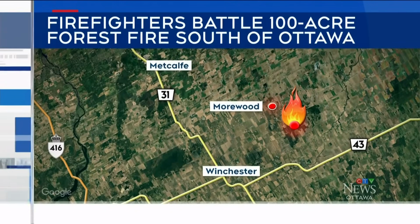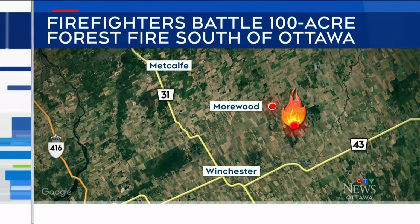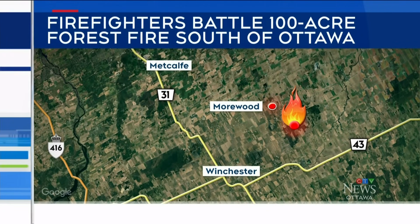North Dundas Township has declared a state of emergency as firefighters continue to battle a massive forest fire tonight. The fire broke out sometime yesterday in the Alvin Reynolds Forest near Morewood, about 40 minutes south of Ottawa. Since then, it's grown to 100 acres in size. The blaze is still out of control, but officials say there's no danger to any structures, and at this time, there's no need to evacuate nearby residents. It's not known what started the fire.